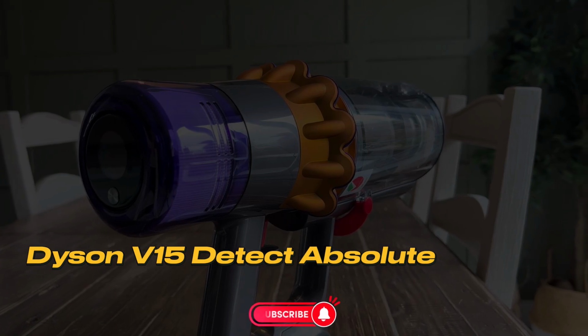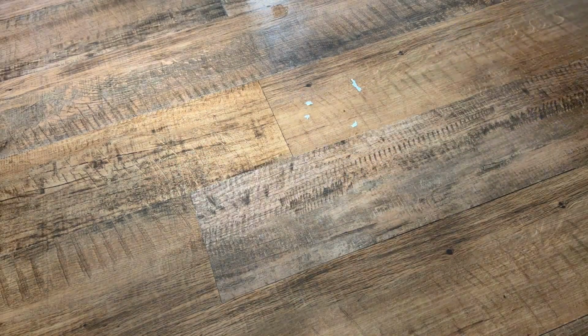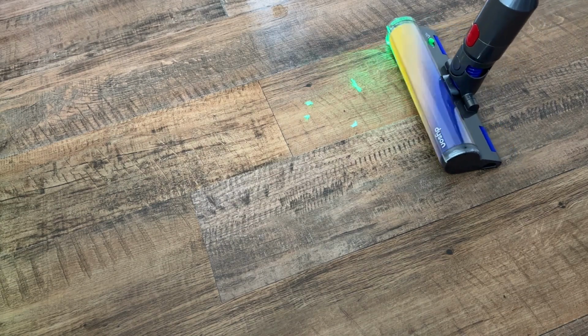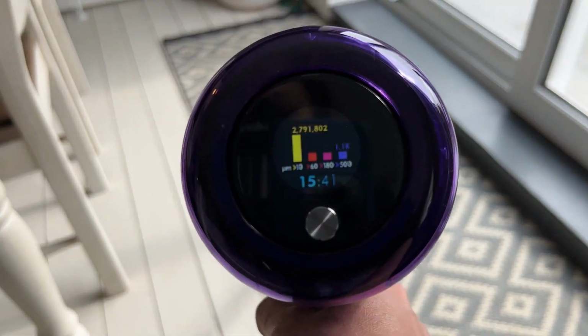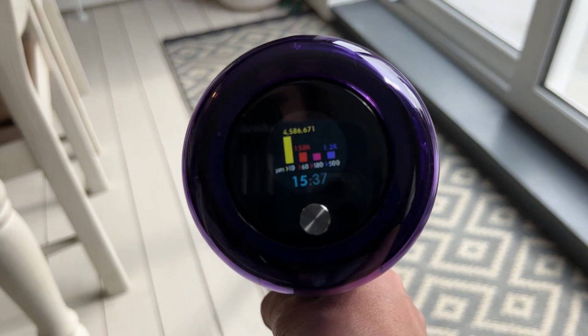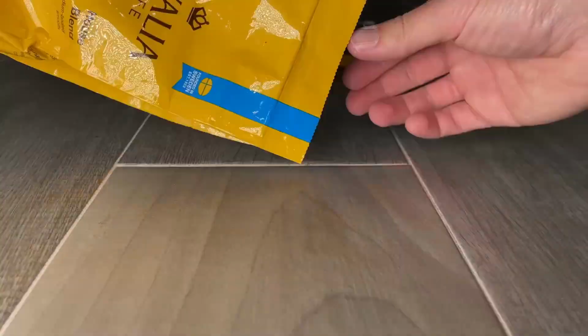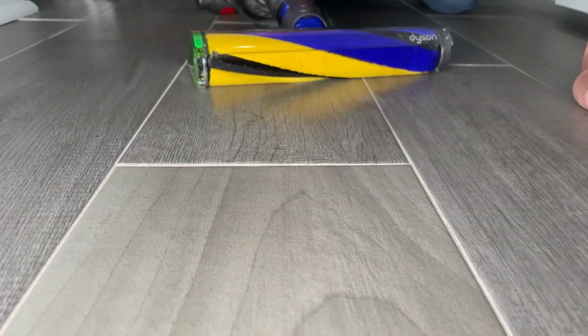Number 3. Dyson V15 Detect Absolute. It easily sucks up dust and debris. The laser highlights dust on hard floors that the human eye can't see and even counts the dust particles, displaying this information on screen for those who want evidence that their home is spotlessly clean. Despite being expensive and one of the heaviest cordless vacuums we've tested, we think it's worth every penny.